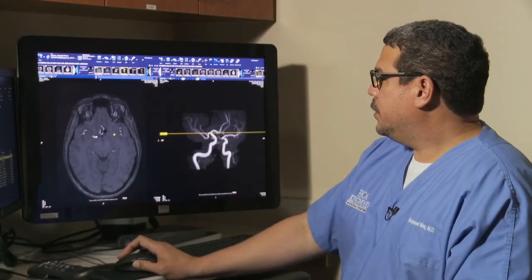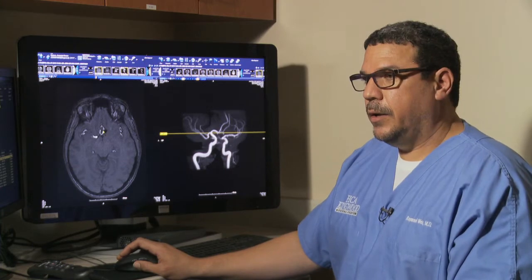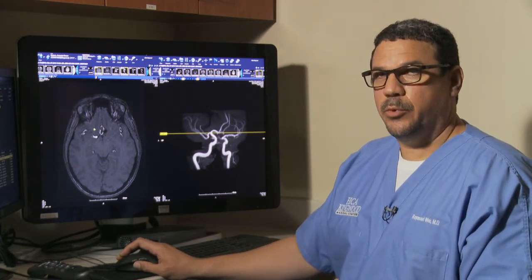The third possibility of diagnosis could be with an MRA, which is a magnetic resonance angiography. This is what's called an MRA. It's another way to acquire images of the vessels inside your brain.